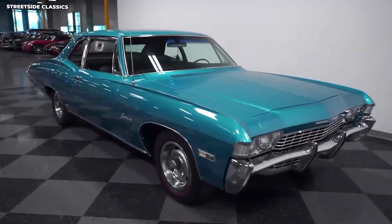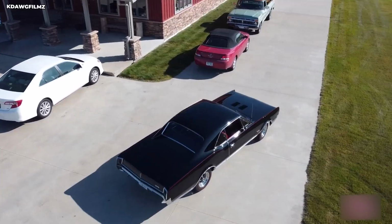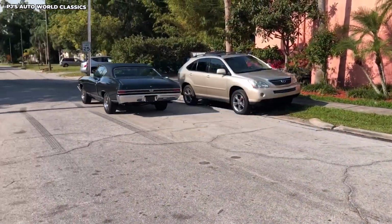These 15 GM muscle cars from the 1960s were loud, fast, and built to win. Most people don't even know they exist. Let's have a look at them.